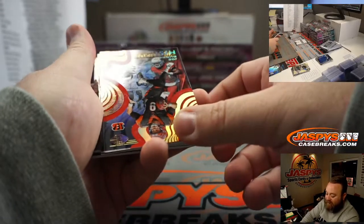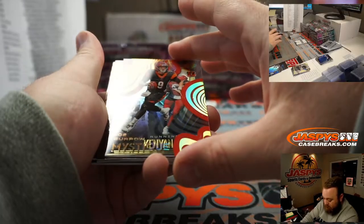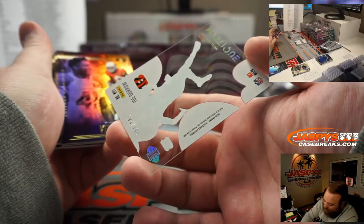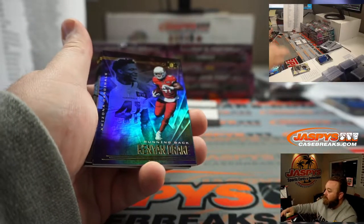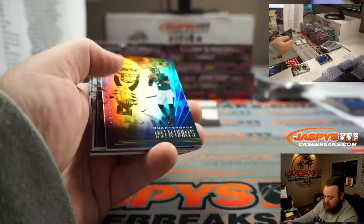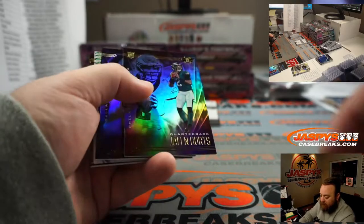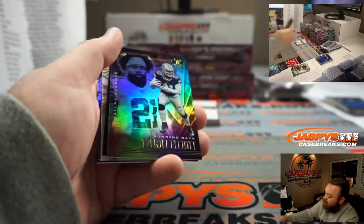Joe Burrow Mystique Acetate. That's nice. Out of 149, spot 8, Sean Maddock. There you go, Sean. Jalen Hurts for the Philadelphia Eagles. Random number block, unnumbered. That's part of the Dolphins Green Bay, so that'll be randomized.